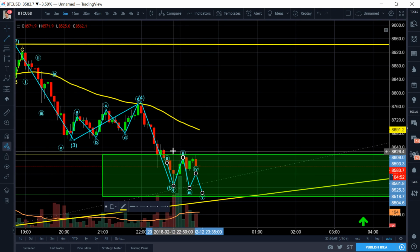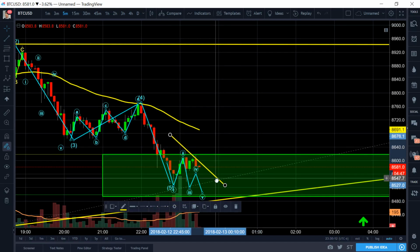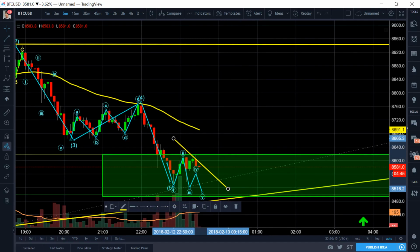And these patterns are actually really good to play. Super good patterns to play if it does something like that, but we'll take a look at it together in just a few short minutes here, guys.